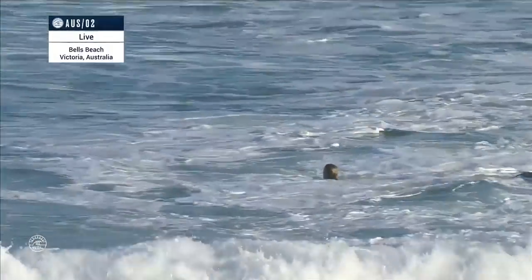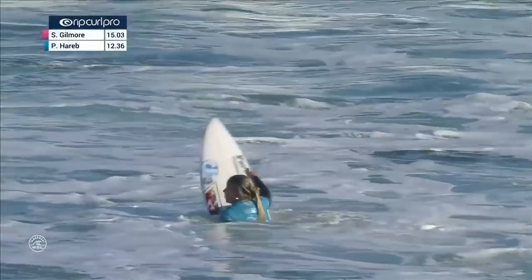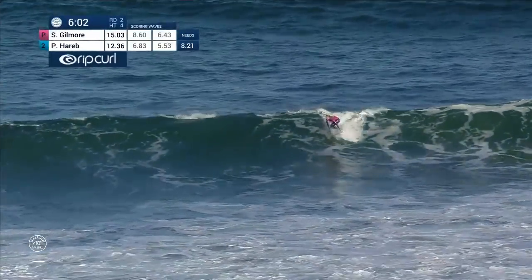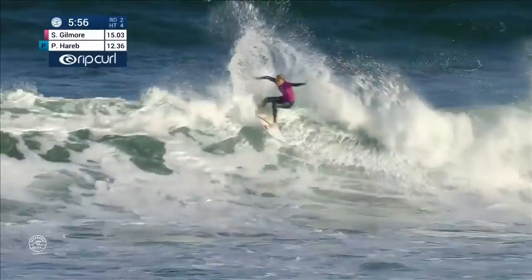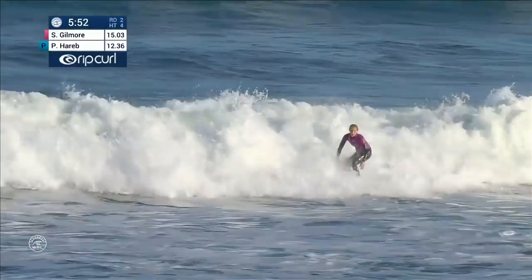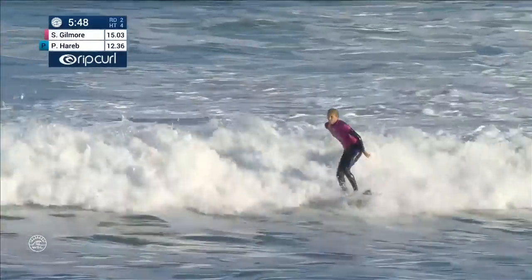So a tough one because she started off that way really well, Potts. Yeah, again, I mean, you know, her surfing's not letting her down. The wave selection is, though. And here we go again. Gilmore driving down the line. Set up carve. Now with the lip to hit. Throws it vertically. A lot of meaning behind every single turn she's thrown down at Bells today.